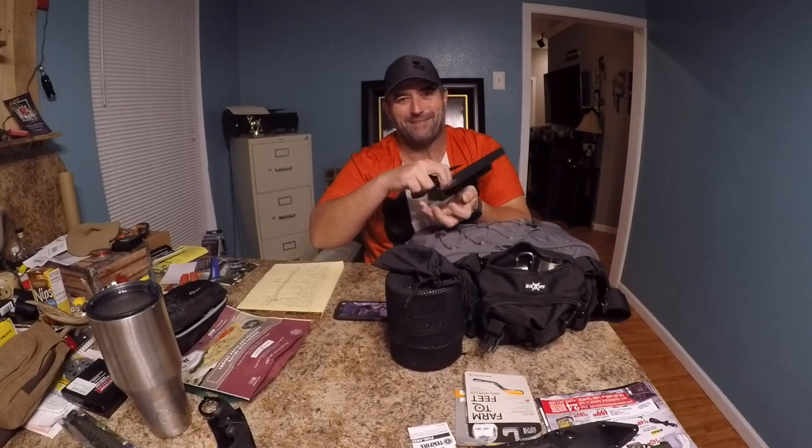I was trying to think of something and I just couldn't let go of some of those other knives. I couldn't do it. And this one was hard because I bought a second one specifically in case something happened to my other one.